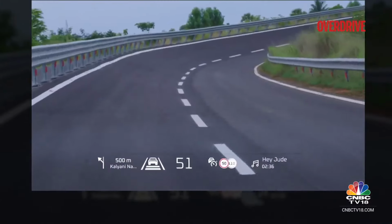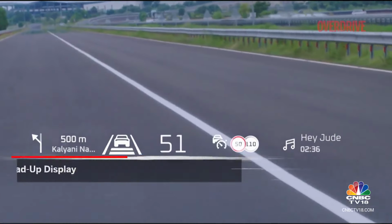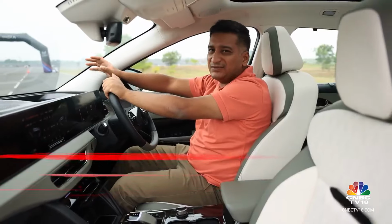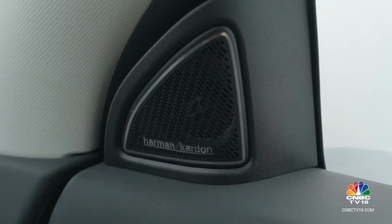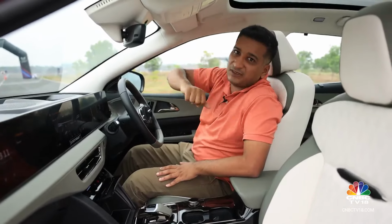You have that head-up display. It's not the regular one that we've seen with the screen in front. It has actual projection on the windscreen, and it does give you information on ADAS and also on navigation. And then of course you have that 16-speaker Harman Kardon audio system. And yeah, you can see the speakers right here, so that's something new.